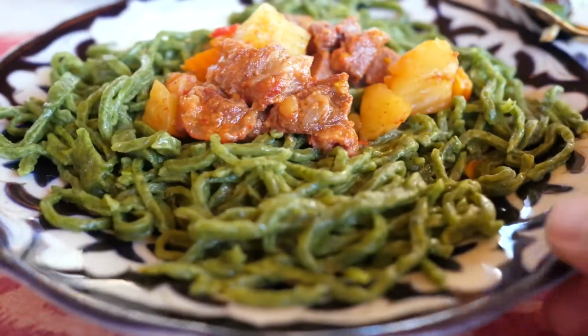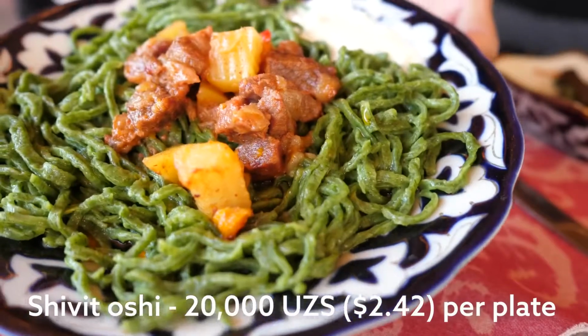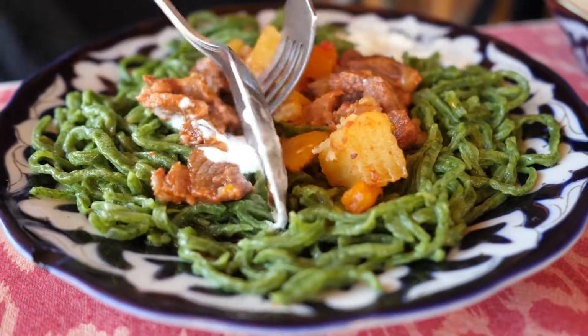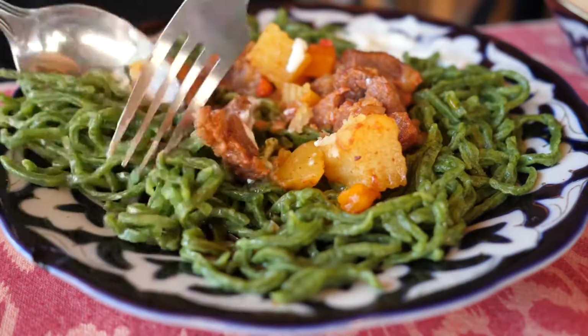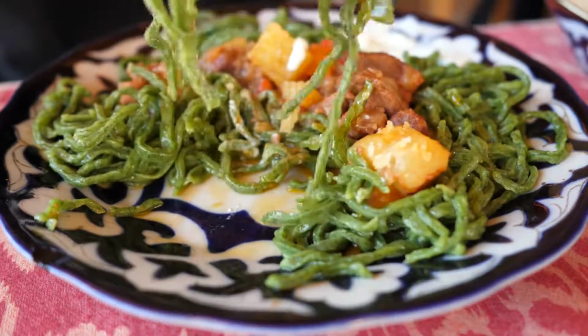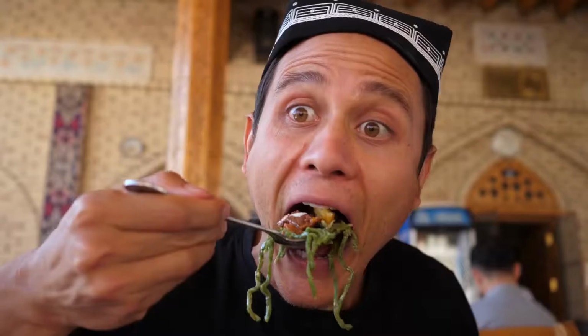The main dish that we came here to eat is called chivit osh, and they are noodles, but they look hand cut like a dough that's just been sliced, but they're bright green because there's so much dill in the noodles. They top it with a beef stew or some kind of a meat stew. There's potatoes in there, there's onions, there's tomatoes, and there's carrot, and then served with a little bit of cream yogurt on the side.